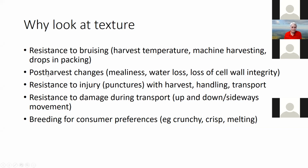And then I'm going to go back up here to post-harvest changes. So ultimately, you've done everything right on your harvest and handling system, but for whatever reason, you may have other problems post-harvest. You may have excessive water loss. You may have mealiness that's coming up. The berries look fine, but somebody bites into them and they don't like the way they crunch. They have loss of cell wall integrity. They may be soft, mushy, or they may feel like you have a bunch of starch grains in your mouth, which is mealiness. So we want some way to get a handle on this and figure out what's causing it or how we can keep it from happening.